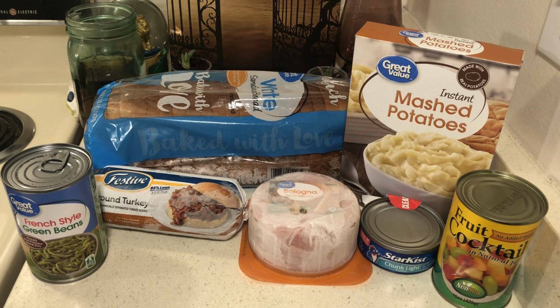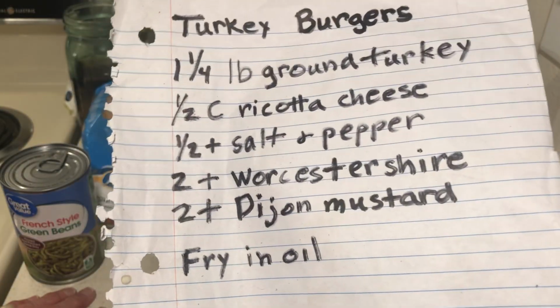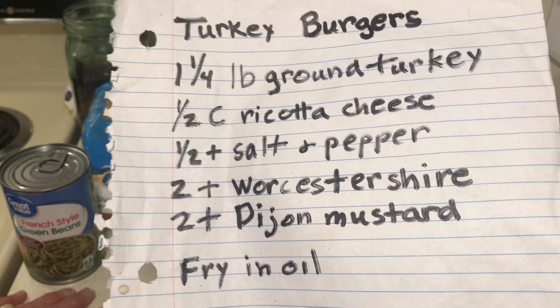Okay, for the turkey burger, if you have a good turkey burger recipe, this stuff doesn't hold together good, so you might want to add a little bit of breadcrumbs.